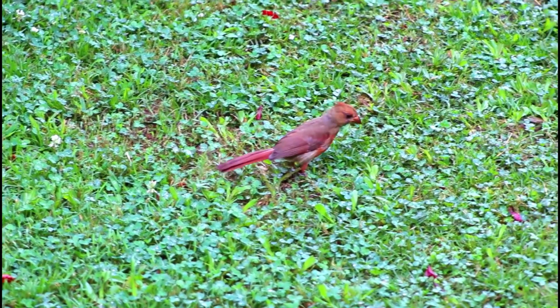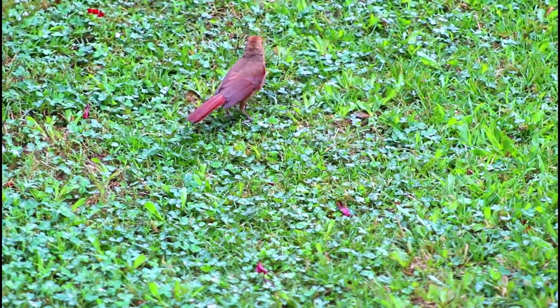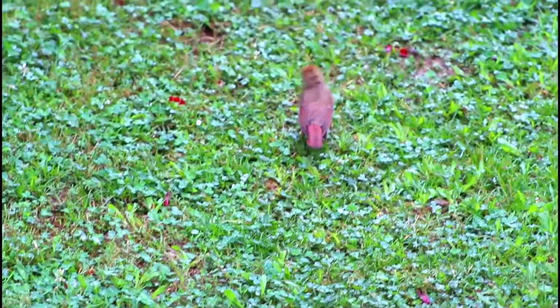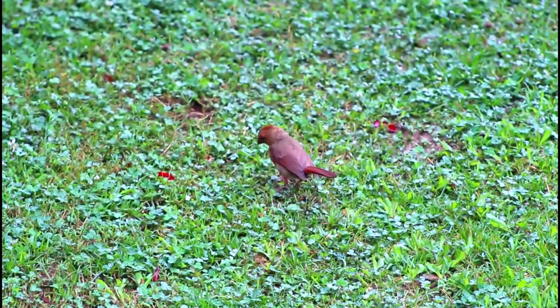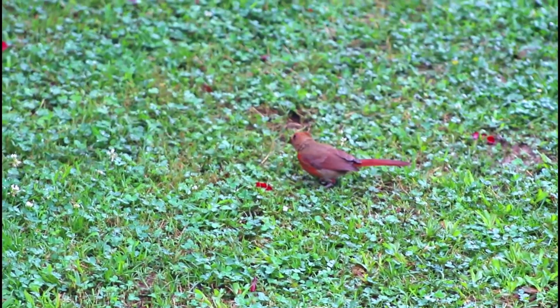Another feature about the young cardinals is that the crest isn't as noticeable as that on the adults. This young male is already showing a lot of red, but hasn't fully matured.